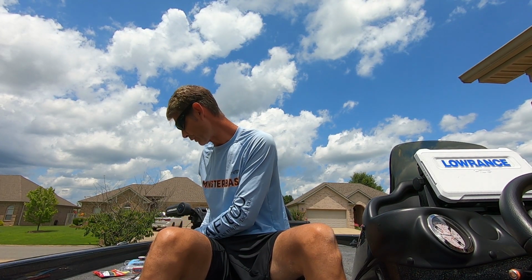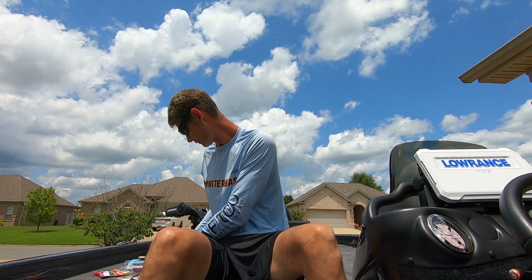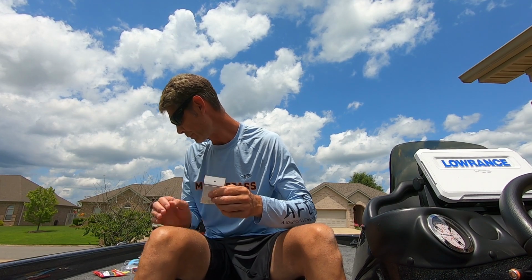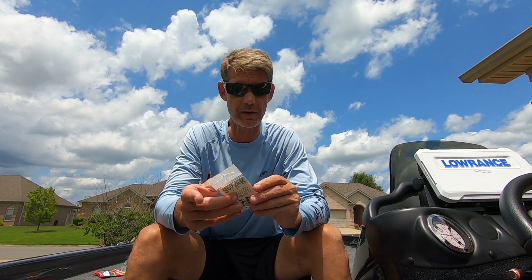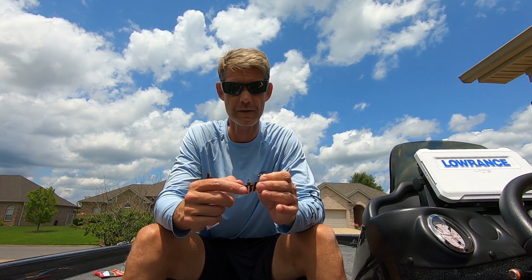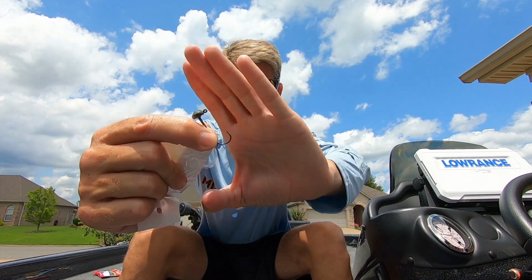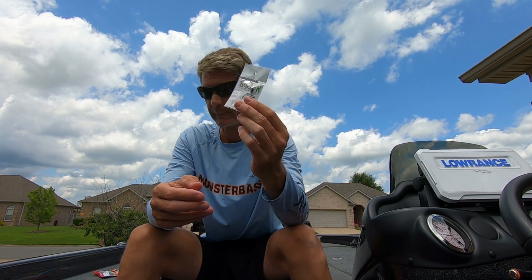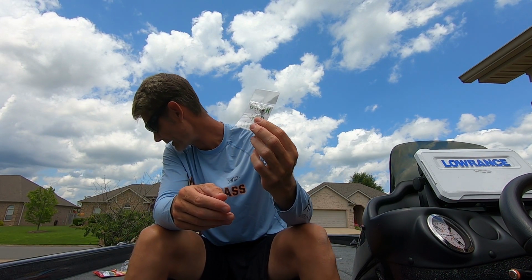Next up is something from Super K. Hot, hot, hot, hot. Super K Ned Head Jigs. So these are some Ned Head jigs to go with your TRD Craws. Little Ned Heads. There are 3 of them in here. I don't know the size. Probably an 1/8 ounce maybe. No idea, but 3 of those, and it's $3.